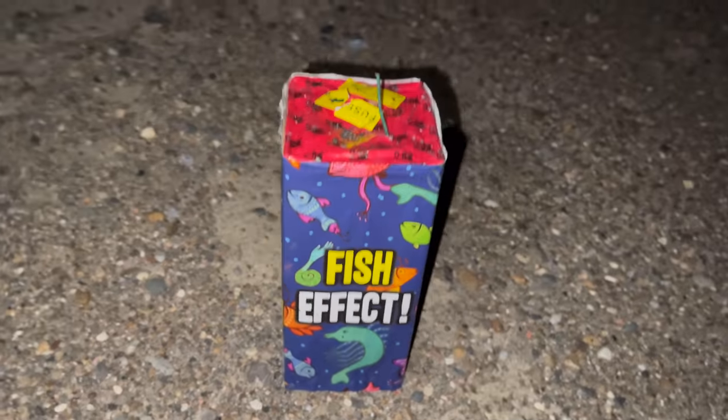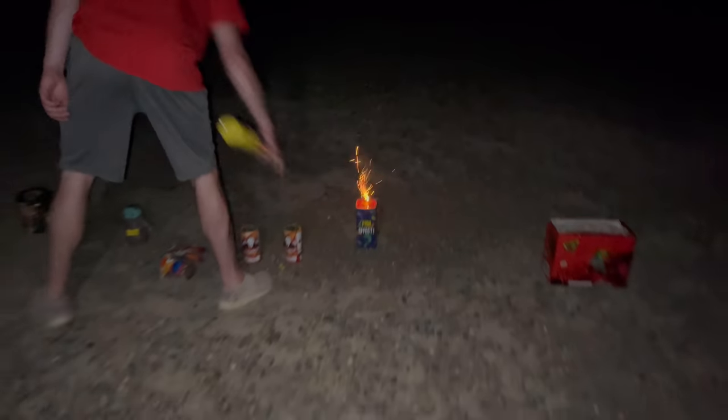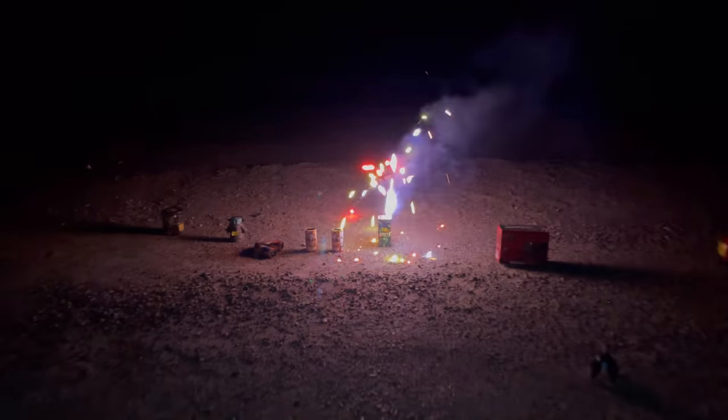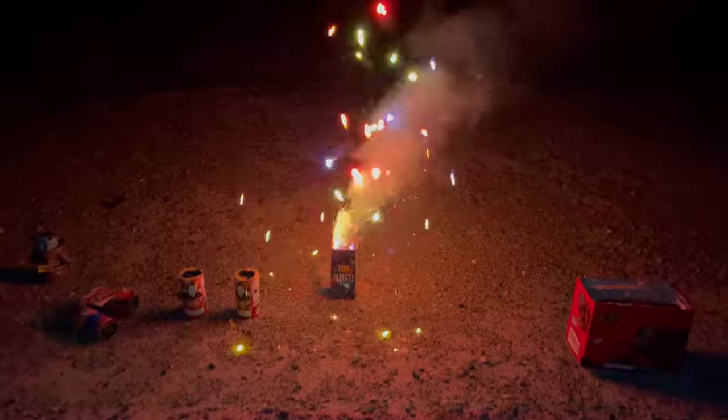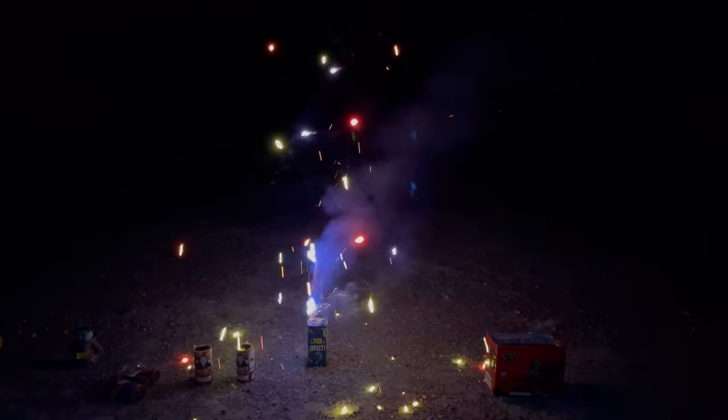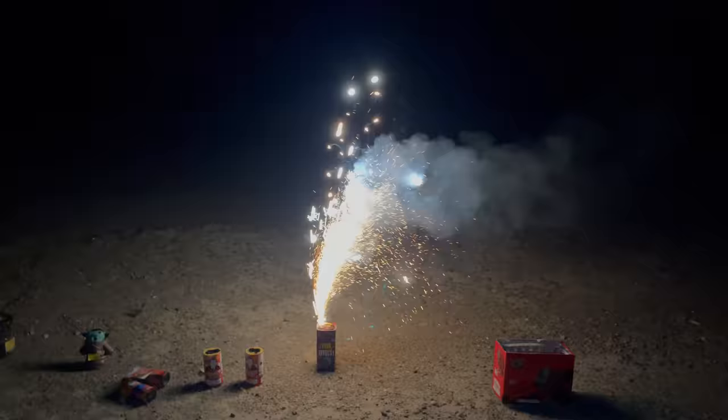So now we're gonna do the Crazy Fish Effect by Black Cat Fireworks. And I think this is gonna be a lot like the one we did before with Flying Fish. We'll see. Oh, that's cool. But I gotta get closer. Check it out. It's like lava. Look at that. I've never seen that before. Yeah. Whoa. No, I like that a lot.